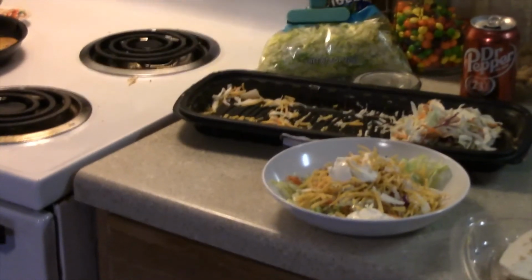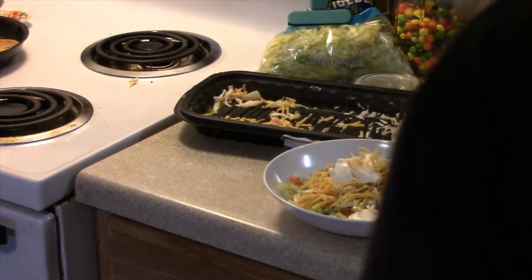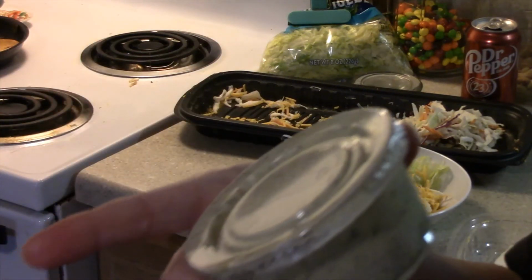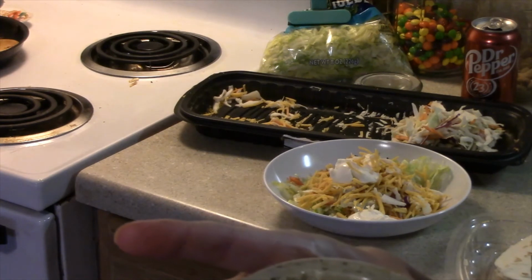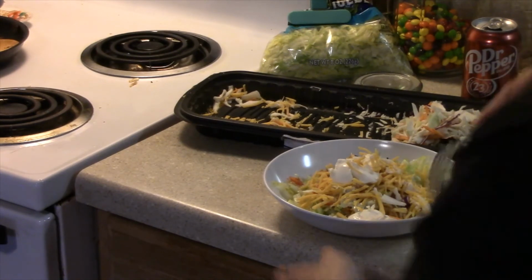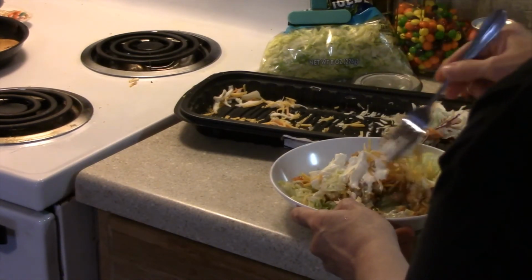Alright guys, there we go. You will see a picture of Antonia's plate. Now, this green sauce, I just tried this. It is good. It's cilantro, garlic, lime, onion. It's just really good. I was really surprised. Yeah, I use sour cream.